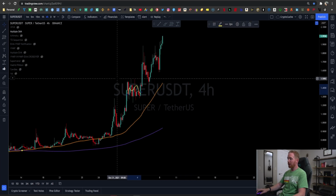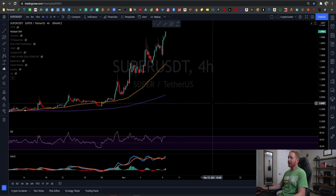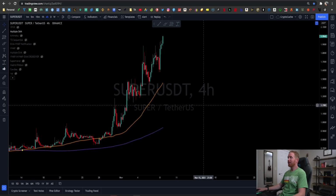I don't see any bearish signs at all, except for the simple fact that it is overextended, and the likelihood of it continuing much further right away is kind of low, just based on the overall sense of things. But this is not terrible at all.